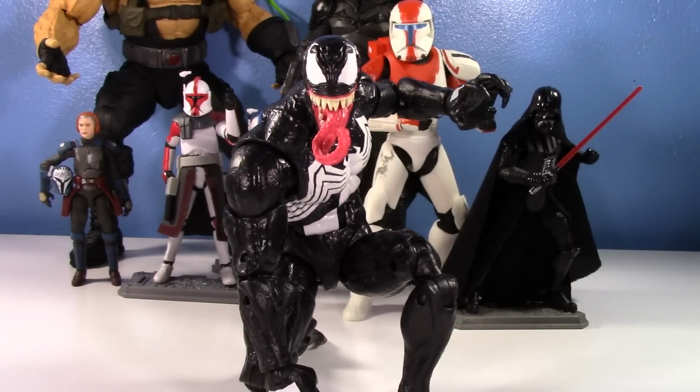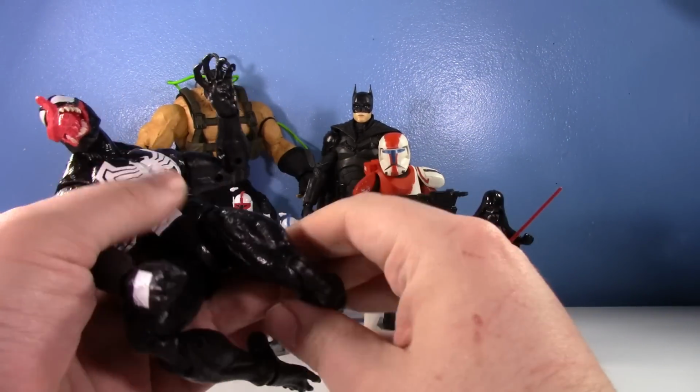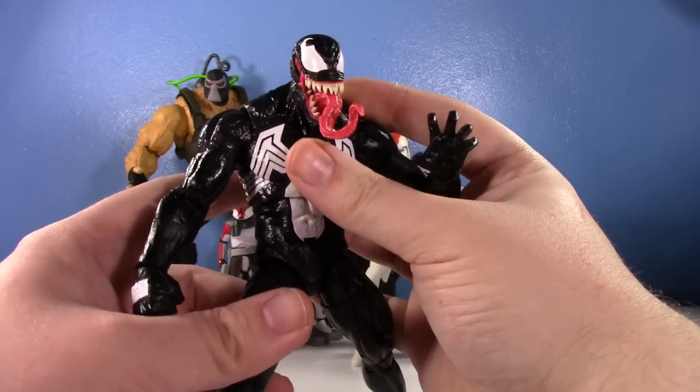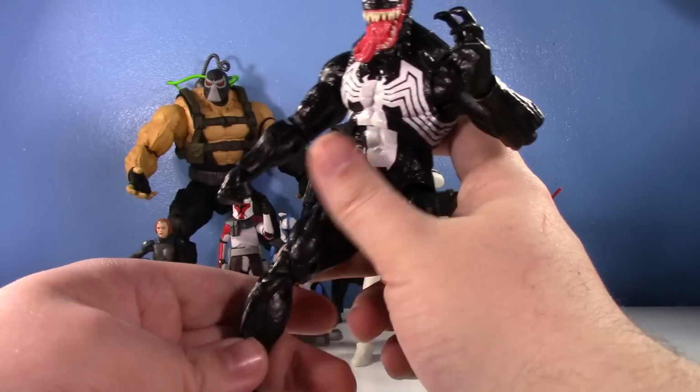I mean, look at it. He's big, he's monstrous. Here, let's get him standing up. He's fully sculpted head to toe. He repaints the movie Venom mold, but he has the classic Venom logo. He's got the classic head with the tongue sticking out, and he has an alternate head where he's got just the teeth gritting.